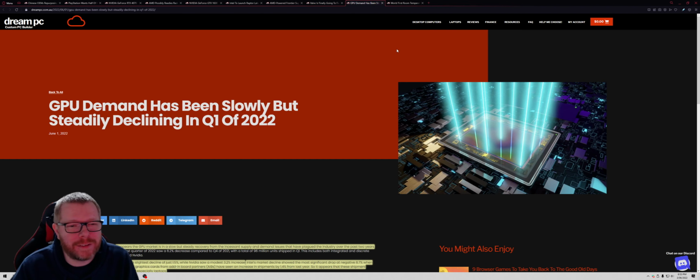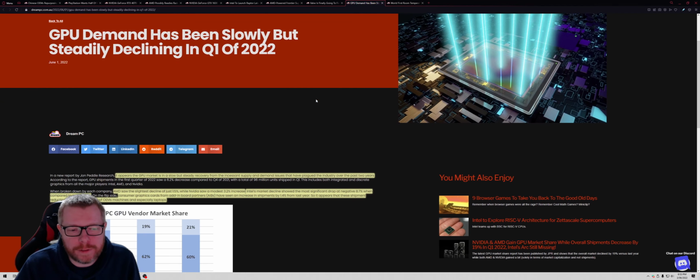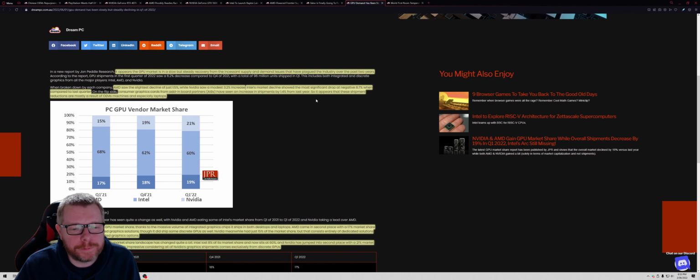Anyway, GPU demand has been slowly but steadily declining in Q1 of 2022. We can vouch for this as well. We've noticed a difference in sales in this quarter. It appears the GPU market is in a slow but steady recovery from the incessant supply and demand issues that have been plaguing the industry for the past 2 years. It's been a wild ride. AMD saw the slightest decline of just 1.5%, while Nvidia saw a modest 3.2% increase. Intel's market decline showed the most significant drop at negative 8.7% when compared to the last quarter.